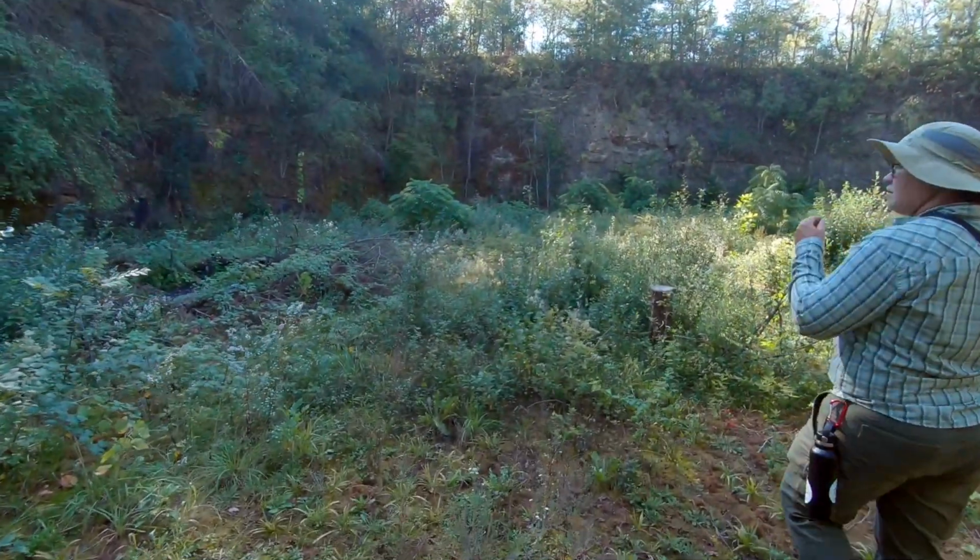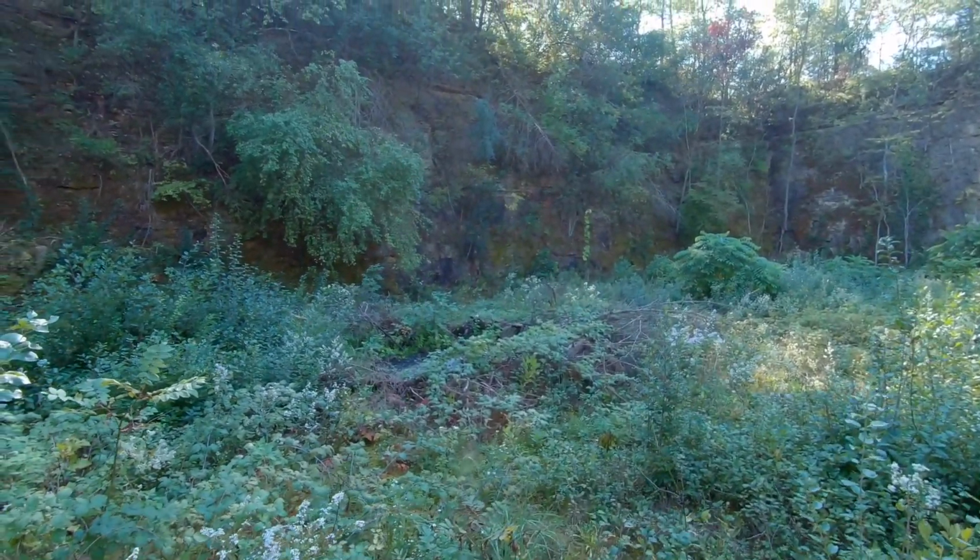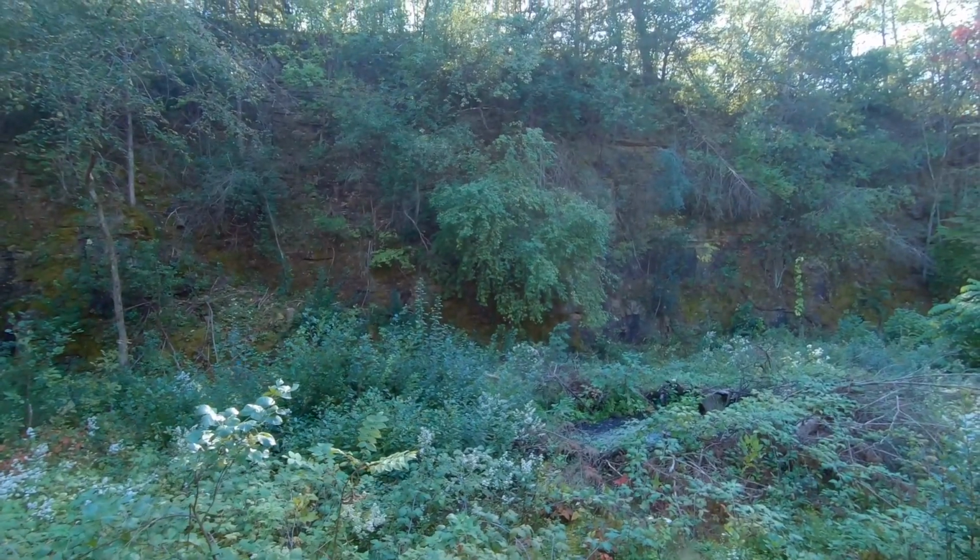So feel free, because I got the camera rolling right now, feel free to say anything you want about the fact that we're in a quarry right now. All right.